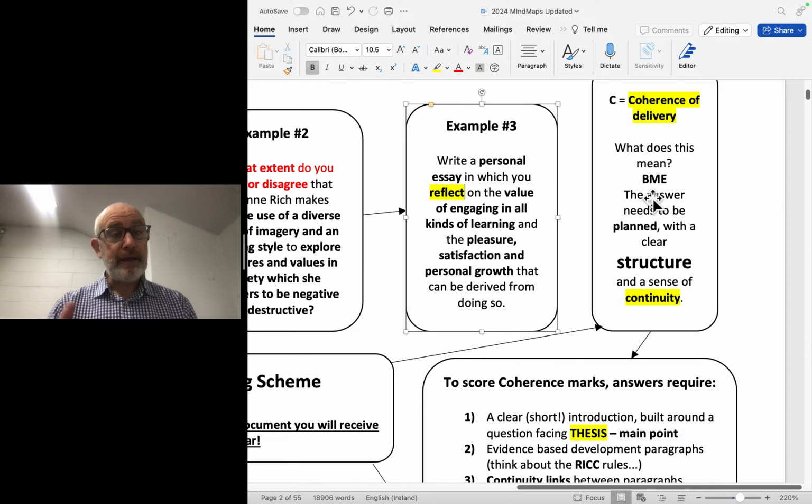What does BME mean? A distinctive beginning, middle, and end. A sense of circular structure in an essay is something which will be rewarded. If the essay is disjointed, if it feels that it's written in an ad hoc fashion, and there's no sense of continuity between points, you're going to lose coherence marks. If you show an ability and practice the ability to introduce efficiently, to conclude in a logical and concise fashion, to write effective, thoughtful, analytical paragraphs, then you're going to score well.